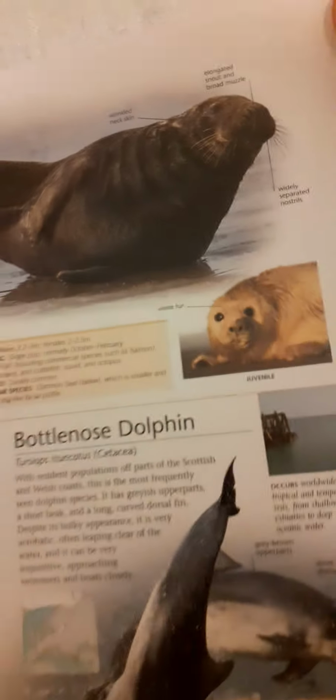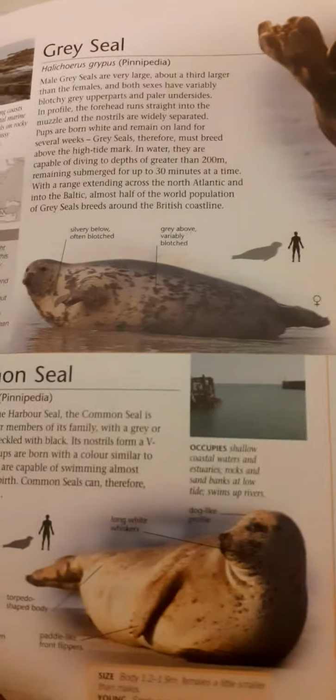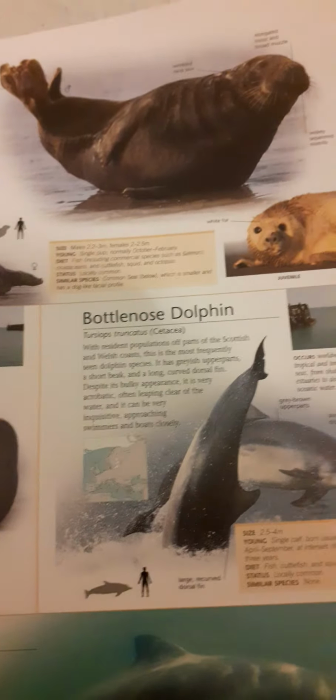You can get the common seal and the grey seal as well. They are harmless, but they can get probably a bit dangerous when they've got babies. So be careful.